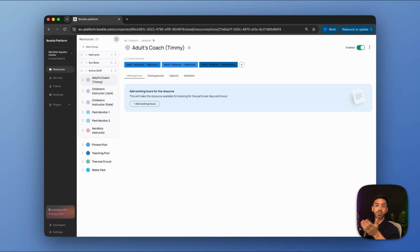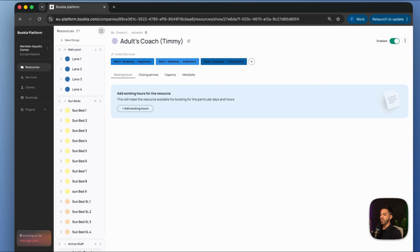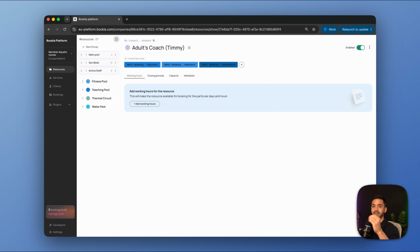They are also resources, because you need a children's instructor together with a pool for you to be able to provide the service itself. And then we have the sunbeds. Each one of them is a resource. And then in the main pool, we made it even more specific. We have each lane individually as a resource. So every lane has its unique schedule, function, and services that are linked to it.